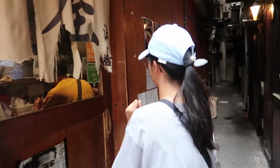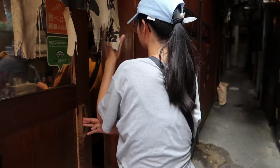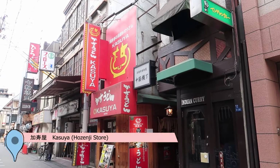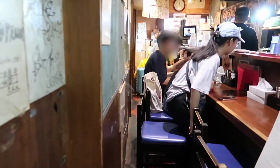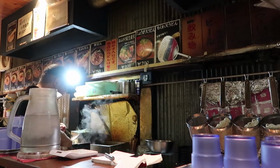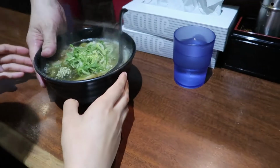It's lunchtime. That means we've got to try another one of Osaka's specialties. This time is abura kasu udon. Abura kasu is when you take beef intestines or some sort of offal and you render all the fat out of it until you get just the leftover collagenous, meaty, proteiny bits. And it's supposed to be very much an Osaka specialty. We're here at a chain, Kasuya, which specializes in exactly that. I've got the kasu udon.